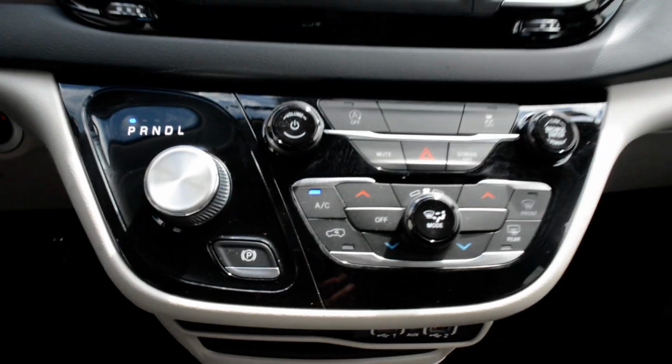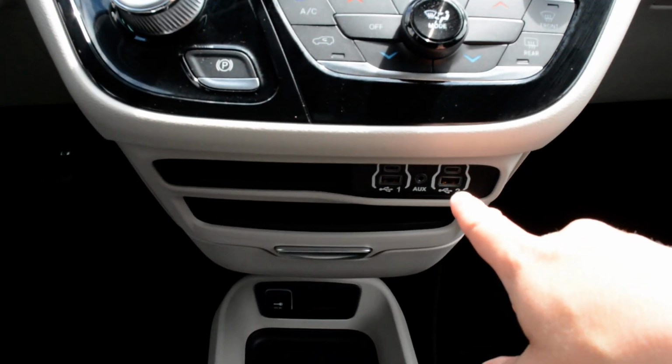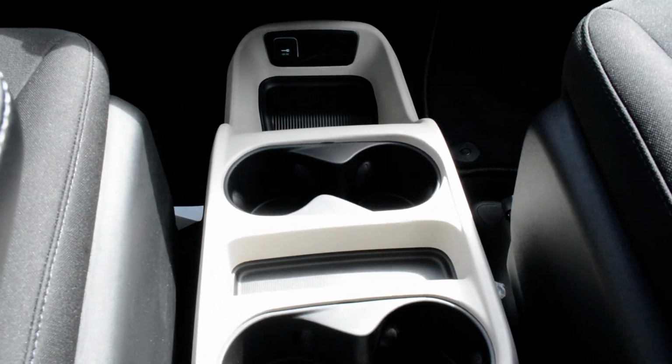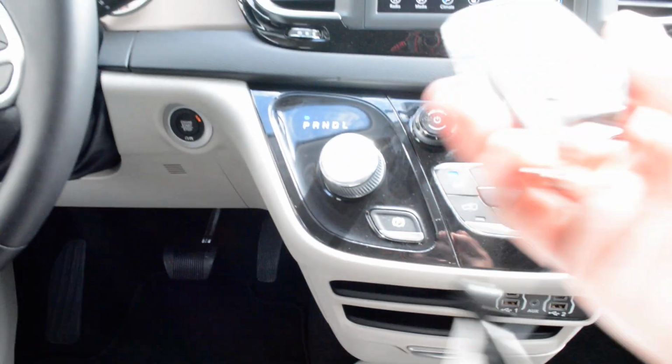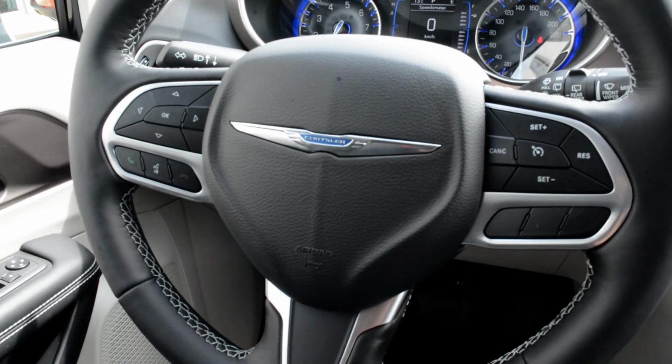Just below that, access to your, again, basic audio media controls, climate controls in through there. Media ports just down in there, in through your center console area, a little bit of storage space throughout there, to keep things organized well on the go. Key fob for the unit here. You do have remote start included, a great feature you don't have to worry about post-purchase.